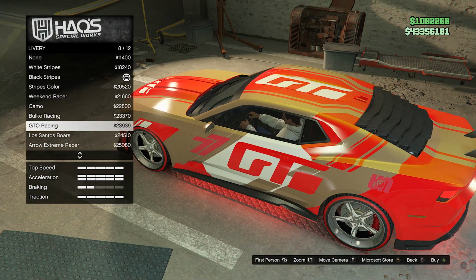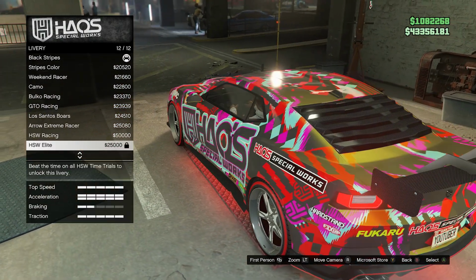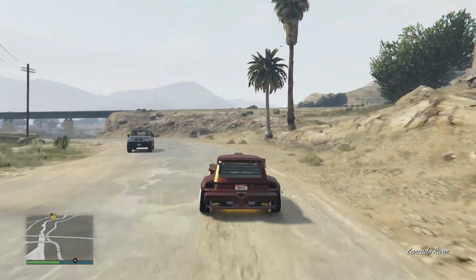Now moving on to a car that's basically the complete opposite of this one. It kind of lacks in top speed a little bit for an HSW car, but the traction and grippiness of this thing is crazy.